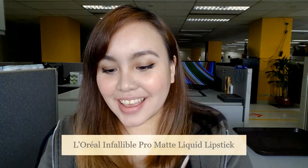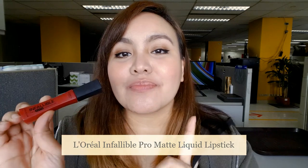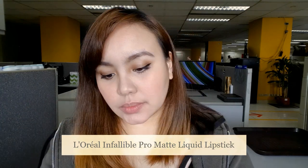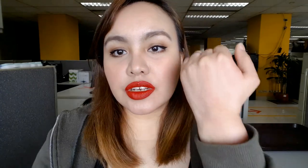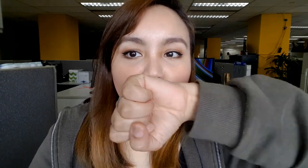This product is from L'Oreal and this is their Infallible Pro Matte Liquid Lipstick, and I have the shade 368 Matador. Alright guys, I feel like it has set really well. I did a wear test of this, guys, if you want to see the performance, I'll link it down below again.